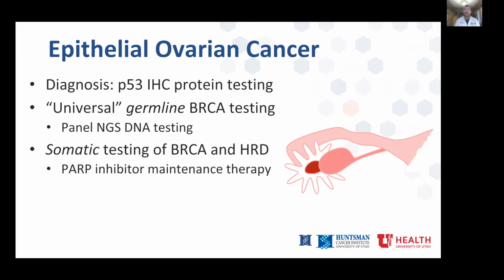If that is negative in a patient with an epithelial ovarian cancer, then we will move on to somatic testing, looking for BRCA and the other panel of genes, as well as something called HRD. And if we find that in either the germline or the somatic testing, then the patient likely would benefit from something called a PARP inhibitor given as a maintenance therapy after completion of surgery and chemotherapy.